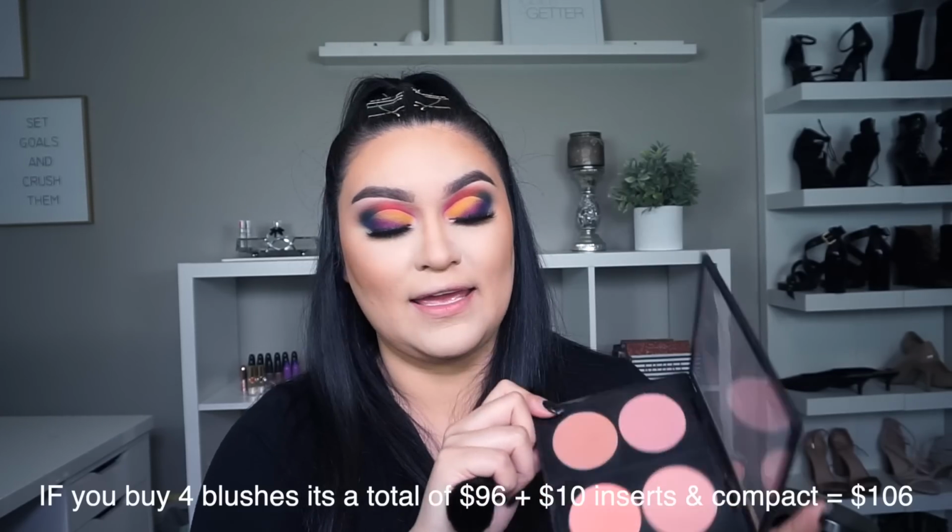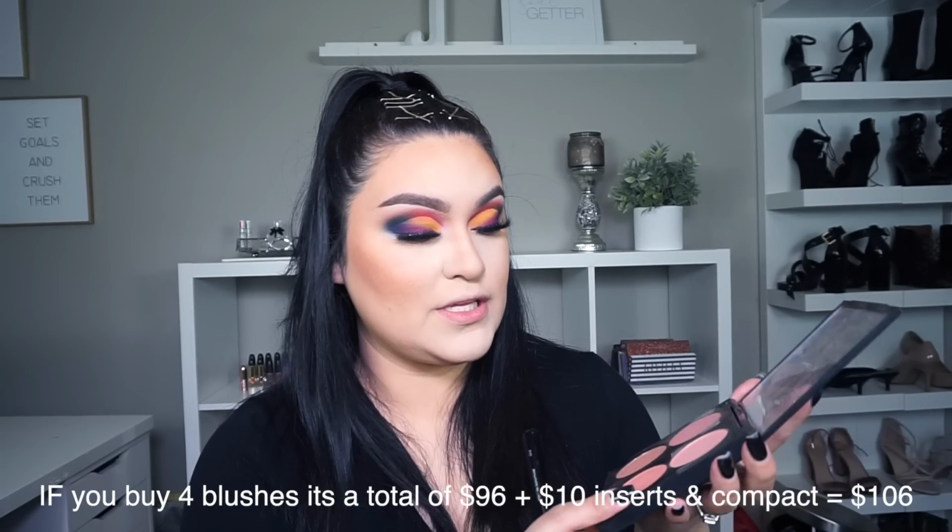And then for blush, you guys, I'm going to go into my MAC. I customized this at the MAC counter store, and I'm going to go into this shade right here.